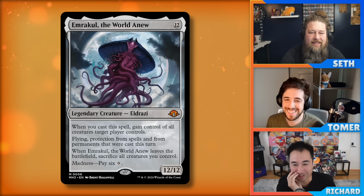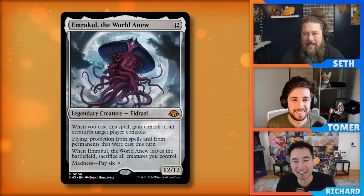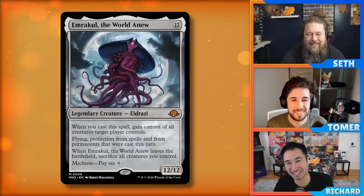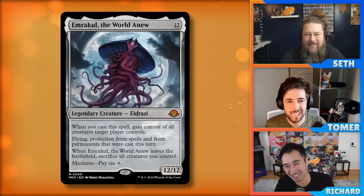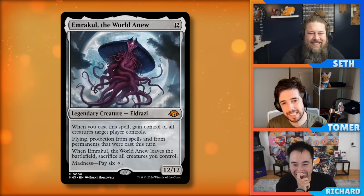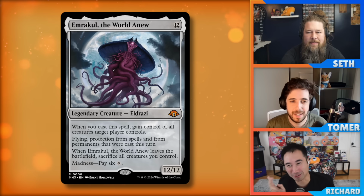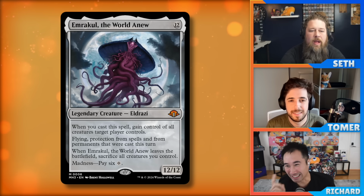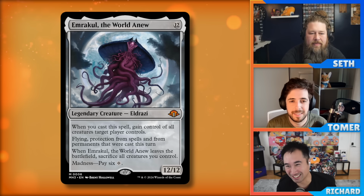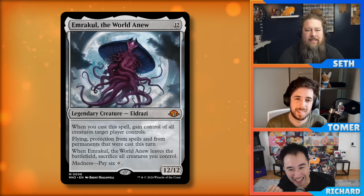And the protection from permanents that were cast this turn. So they can't play a Planeswalker and get it, but they can untap and then use the Planeswalker, right? No ambush vipers. They could just Path it. They could Path it, and then you just lose all that. Well, it has protection from spells. Yeah. So edicts and sweepers will deal with it. Edicts that say greatest power or greatest mana value or something like that, right?